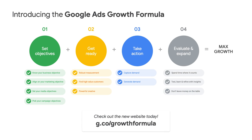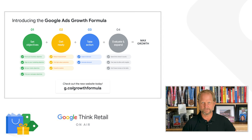I want to introduce the Google Ads growth formula, especially for anyone who is possibly unfamiliar with it. This is a four-step formula designed to help advertisers achieve maximum growth within Google Ads. The formula is benefit-driven, aligned to advertiser maturity and modular. Really what that means is that it can be used for brands and agencies and clients of any size. So no matter your size and how long you've been in the game, this formula or framework should be relevant. In today's session, we're going to use the formula as our framework for holiday best practices so that your business can reach maximum growth this holiday season.